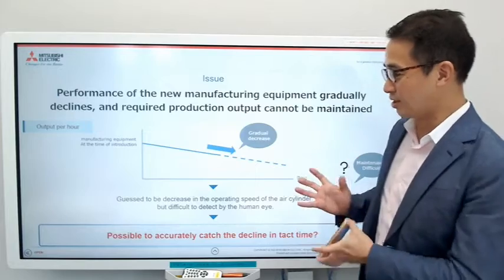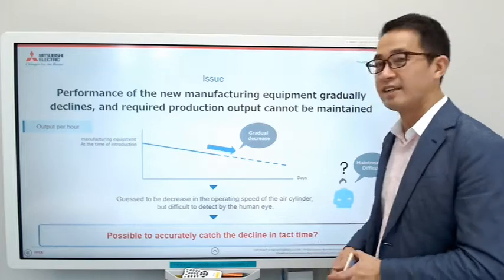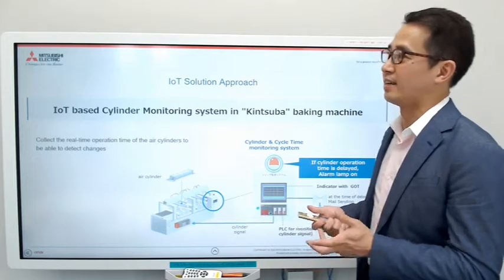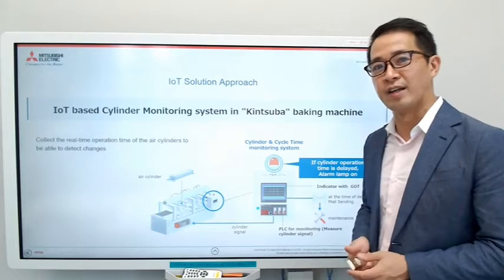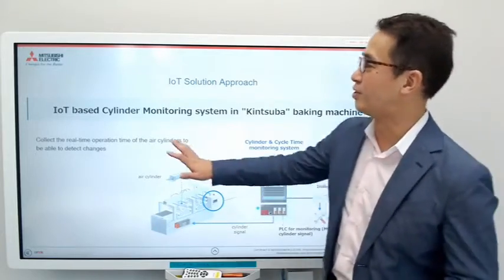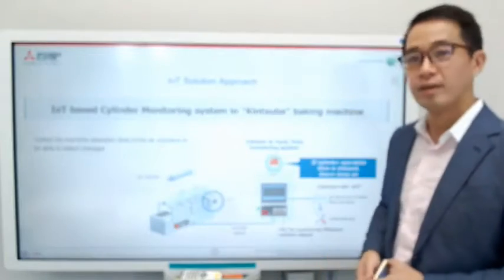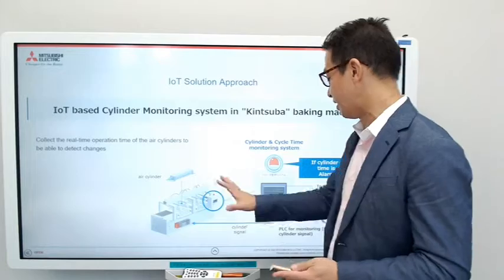So what Takeuchi wanted to do was see if they could catch the decline in takt time. And that's why they thought, okay, why not use IoT? At that time, an e-factory alliance partner, Tachibana Eltec, came to them with an e-factory IoT proposal, an IoT-based cylinder monitoring system for the kintsuba cake baking machine. What they proposed is to collect the real-time operation time and takt time of the air cylinders, so they would be able to detect the changes.